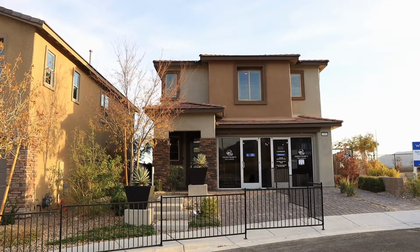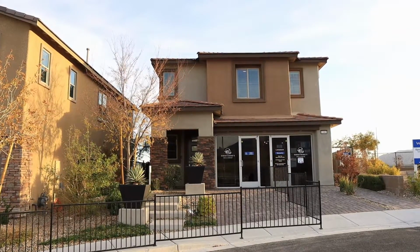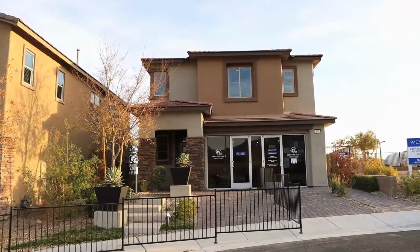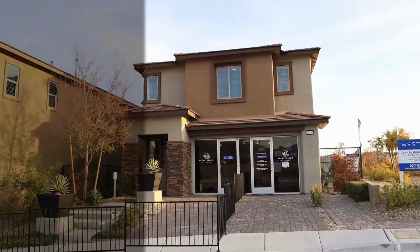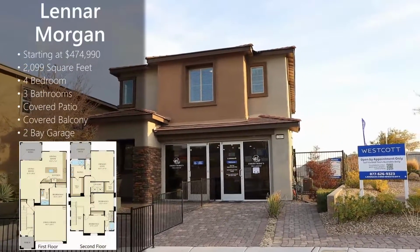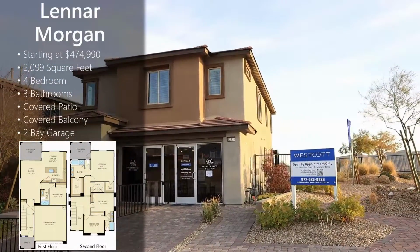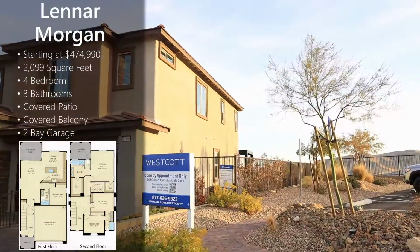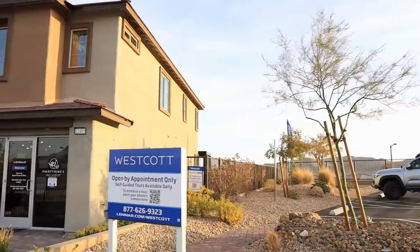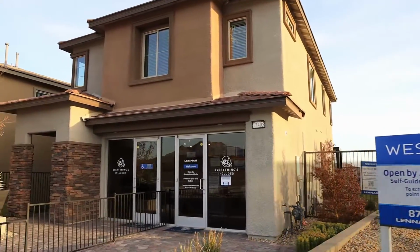All right, guys, welcome back out to Summerlin here in Las Vegas, Nevada. Today we are taking a look at the Morgan plan. If you missed it in the intro, the home statistics will be popping up on the left as well as the floor plan. You do get an option of 3 different elevations on this home. If there is stone, such as this model, which is the Model B, will be included. You get some really nice coach lights. You'll see them underneath the garage right there.